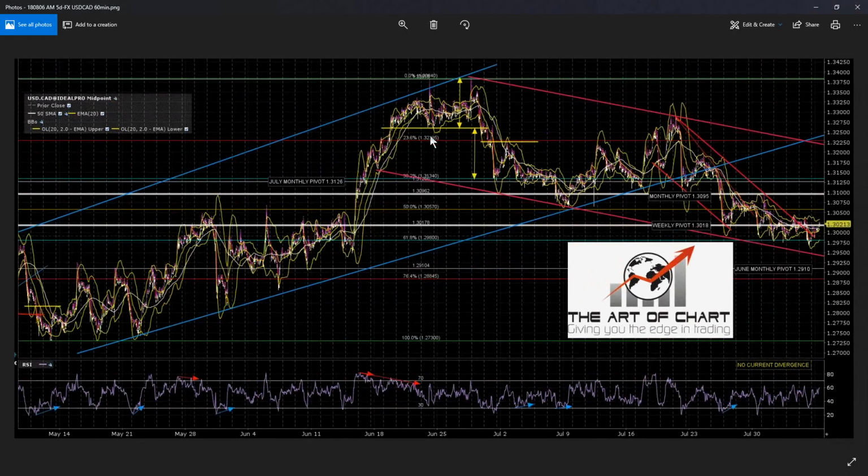USD CAD. USD CAD's been this. Kind of looks like a flag forming. It's not a perfect flag yet. It's not a perfect flag channel. Hasn't hit the channel support. But it definitely is looking like a very potential flag forming. We've broken declining resistance, and we are consolidating sideways.